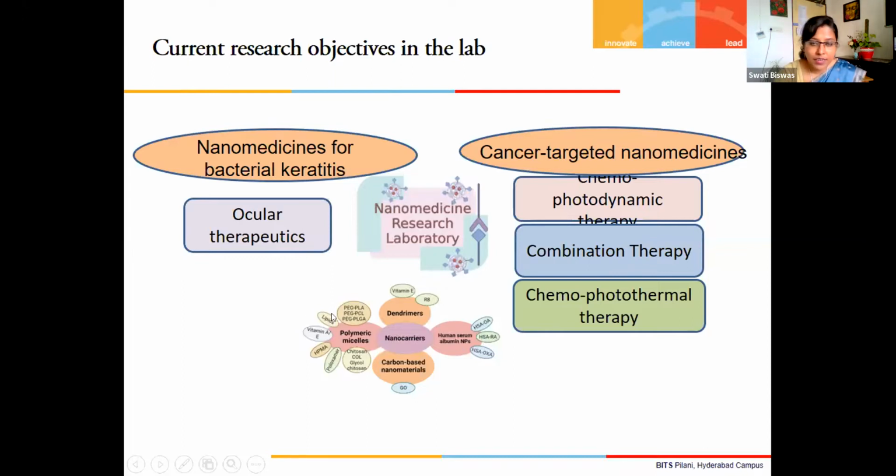We use the conjugate of polyethylene glycol and phosphatidylethanolamine. We also incorporate vitamin A or vitamin E, the hydrophobic vitamins, to increase amphiphilicity in water-soluble polymers like polyethylene glycol or chitosan. We also use hydroxypropyl methacrylamide systems, which are highly hydrophobic and can conjugate various drug molecules. We also use poloxamers. As I told you, we are working on bacterial keratitis, and poloxamer is a thermo-responsive system. We use these pluronic molecules to load fluoroquinolone antibiotics for the treatment of bacterial keratitis.